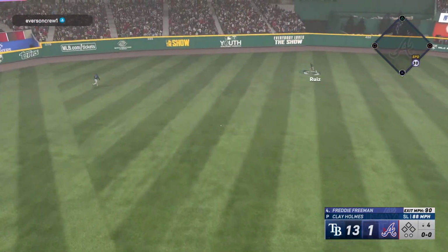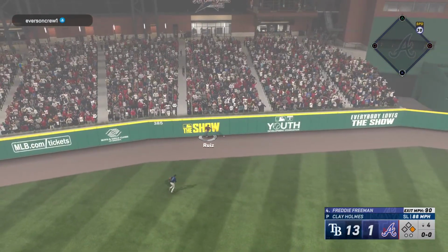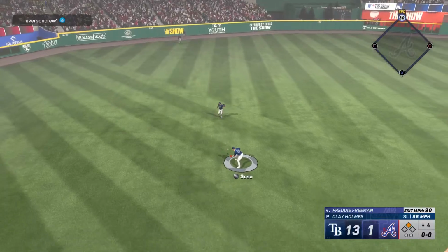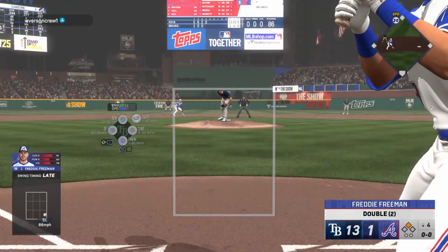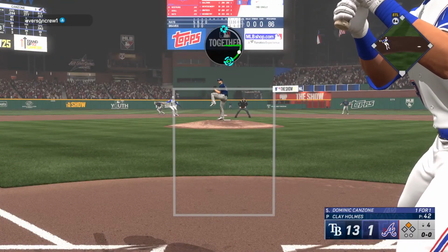Lined into left center, and that should be extra bases. Makes the turn and heads for second. And it's a leadoff double to start the bottom of the 4th. Here's the left fielder, Dominic Canzone. 1 for 1 with a single so far.